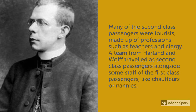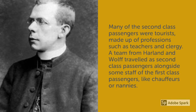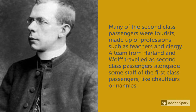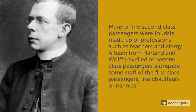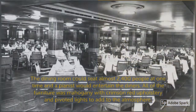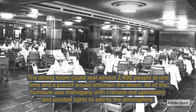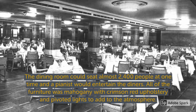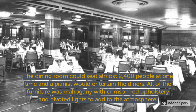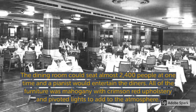Many of the second-class passengers were tourists, such as teachers and clergy. A team of Harland and Wolff traveled as second-class passengers alongside some of the staff of the first-class passengers, such as nannies and chauffeurs. The second-class dining room included seating for 2,400 people at one time, and a pianist would entertain the diners while they ate. The furniture was mahogany, and the upholstery was red crimson to add to the atmosphere.